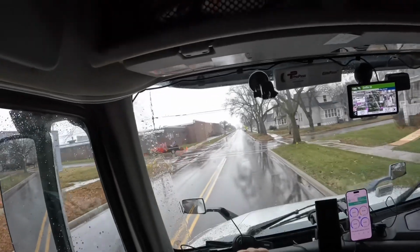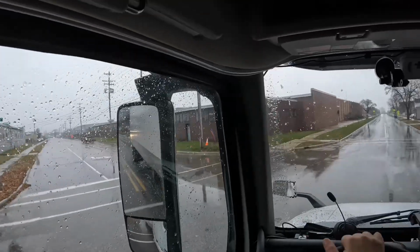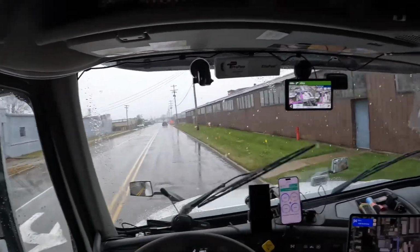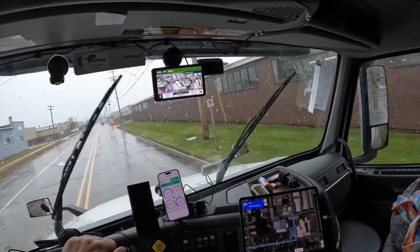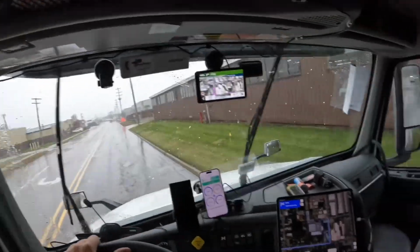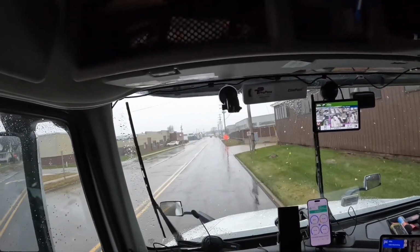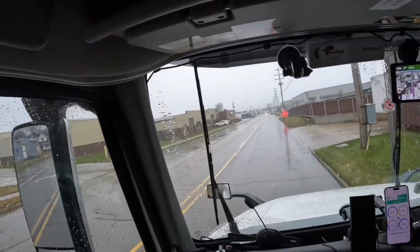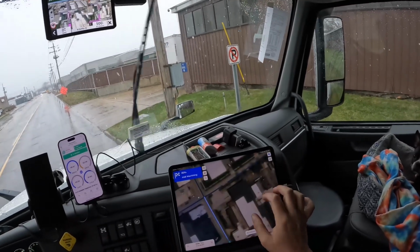Ooh, the snow plows are out. People are getting ready to make some money. Turn right, then take the first right. Let's take a look at this. Okay, we don't want to mess this up, so just take a gander at the old map.